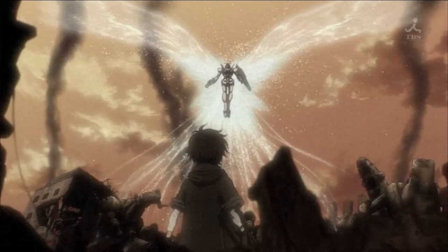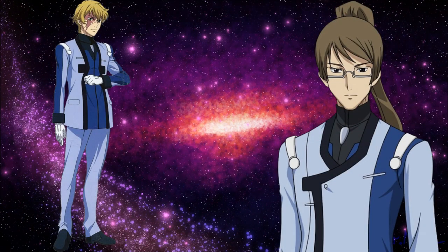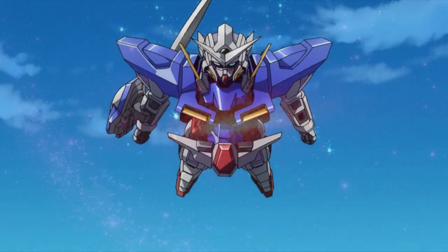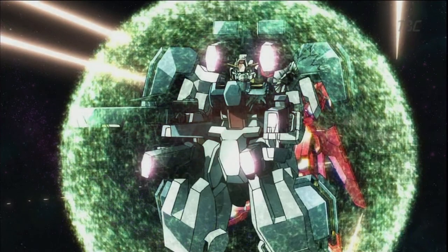In addition, GN particles also allow for flight without a need for a propulsion system, as observed and remarked by Billy Katagiri and Graham Aker in 2307 during the debut of the GN-001 Gundam Exia. There were also multiple combat advantages to GN particles, one of which is generating a shield made entirely from GN particles, known as the GN Field.